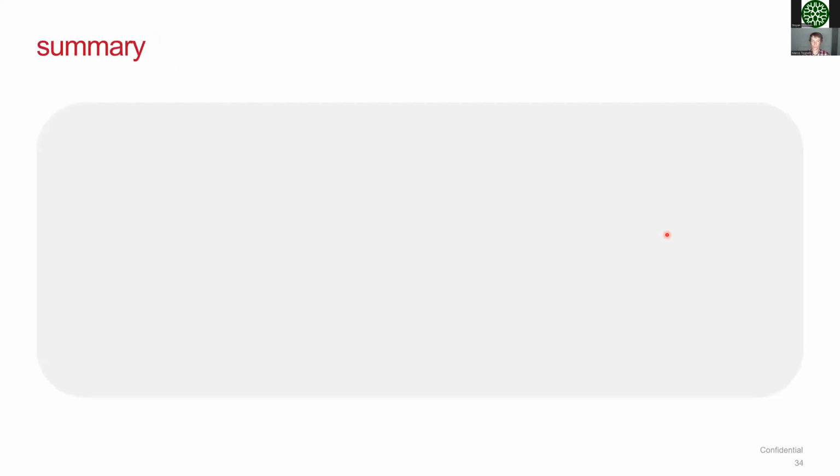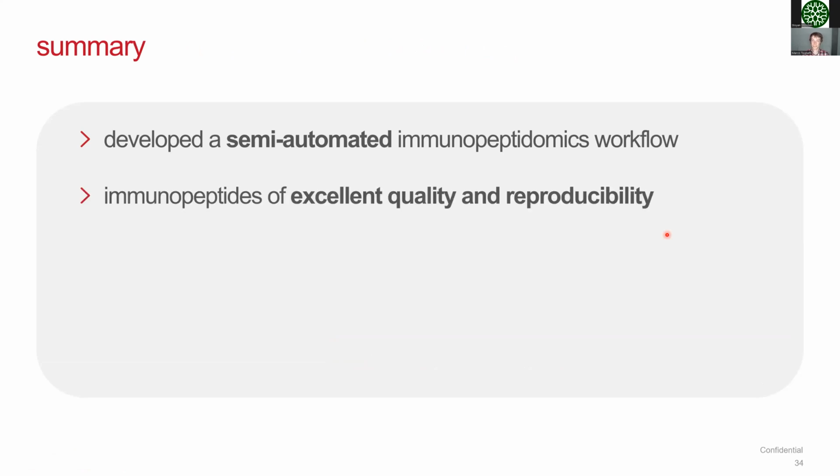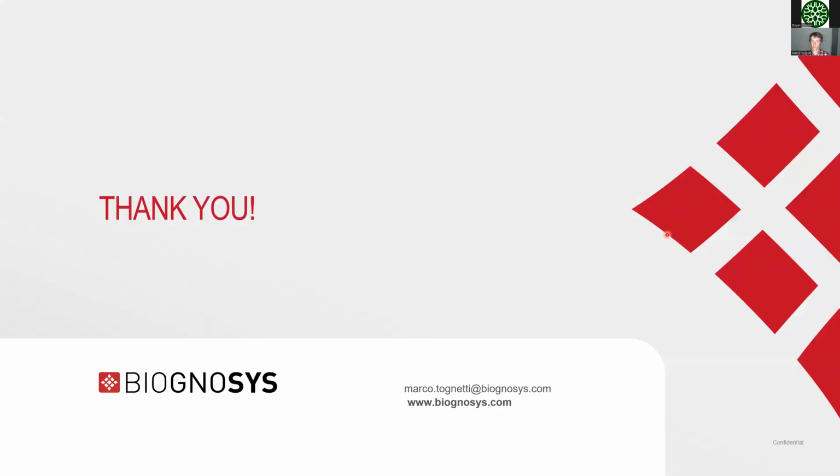So to summarize my talk, we developed a semi-automated immunopeptidomics workflow where the use of magnetic beads was key. The immunopeptides that we get are of excellent quality and high reproducibility. We get very high numbers of identification from relatively low input material. We can generate biological insights, as I showed you in the case of lung cancer. And we can find evidence of neoantigens starting from that little material. And this was with the case of colorectal cancer in collaboration with the Differentially. At this point, I would like to thank you, and I'm looking forward to the discussion.